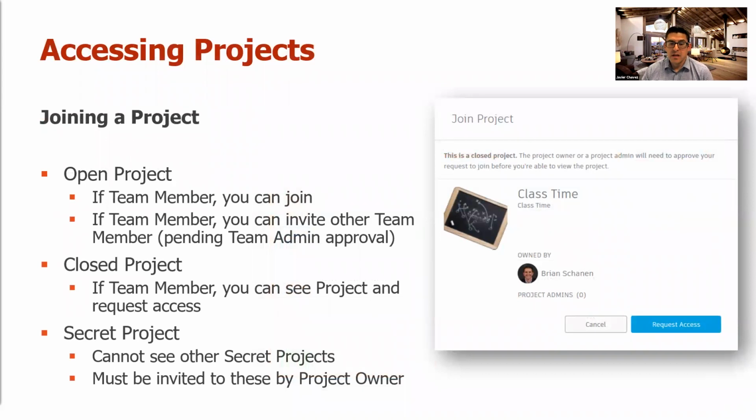How do we get invited to these, or how do we access these? If you're in an open project, and you're a team member on that hub, you can simply join. And if you're a team member, you can also invite other team members. If they're outside of your organization, they might need team admin approval, but it's fairly open.